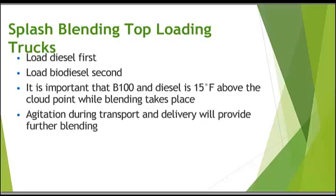Then agitation during transport and delivery will provide further blending, so you don't have to worry about that too much. A lot of people are worried about it, but that's one of those things where you top load it and drive around and then load it into the customer's tank. That should provide enough agitation that it will get some good blending.